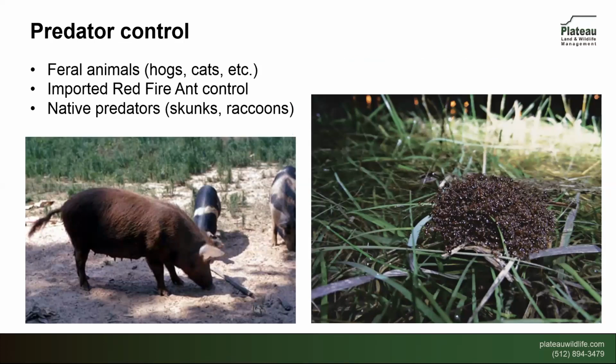Predator control. This is typically one of the crowd favorites. Most everyone's doing it in some form or fashion. Feral animals, hogs, dogs, cats, whatever it may be, they are disruptive, mostly the hogs. Every county in Texas has hogs, and most every county has a problem with hogs. So you can trap them, you can hunt them, you can do whatever you want to try and eliminate them. Once again, it's predator control, not predator eradication. So you're not expected to remove every one.